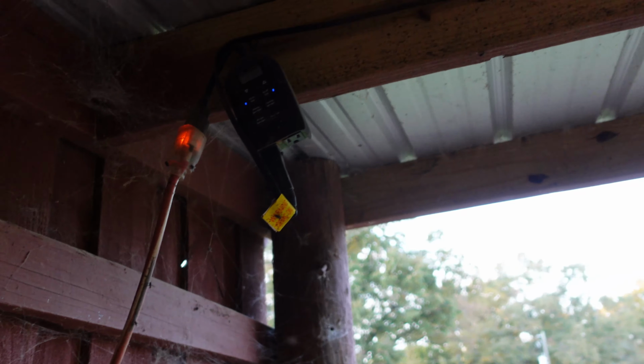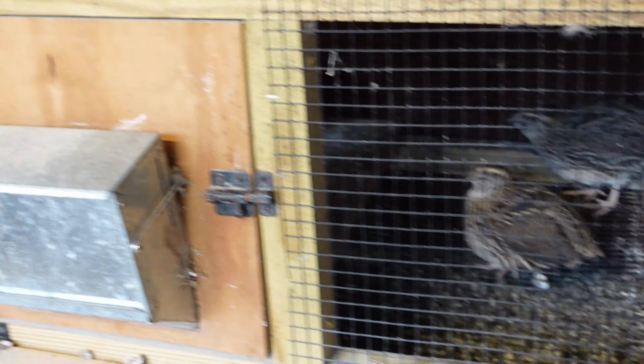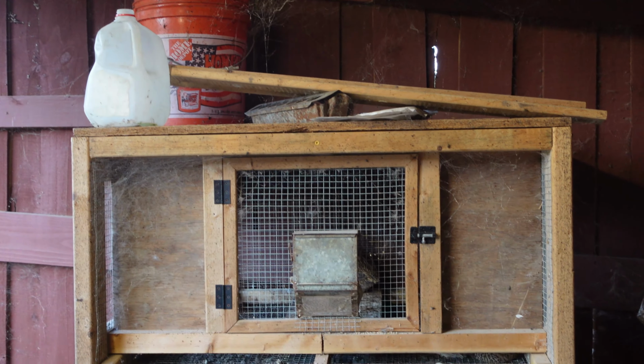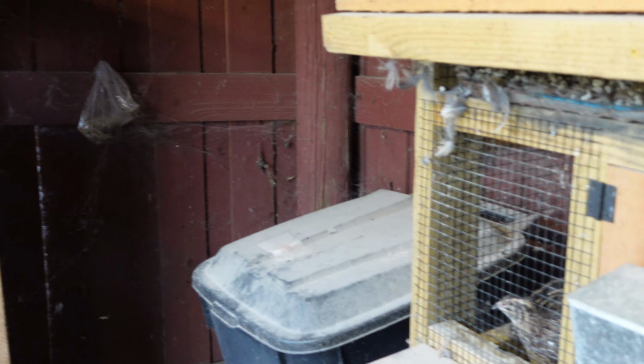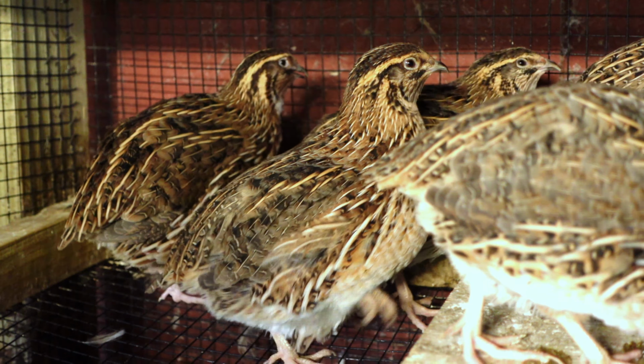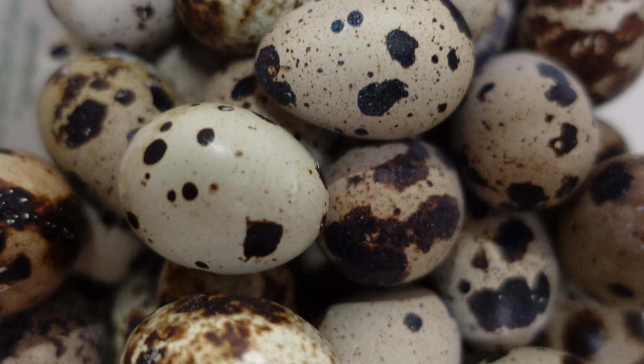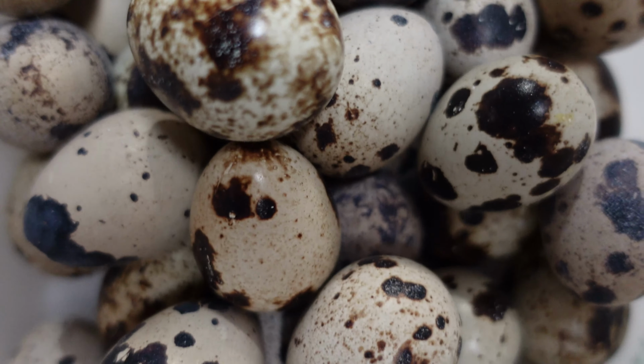And so we actually had the light come on at 4 a.m. and then it kicks off at 8 p.m. So the light stays on for 16 hours a day, and it turns out between that and getting rid of the predators, hopefully we got rid of all of them, the quail are doing much better, and they're still not laying at where they were, but we're starting to get eggs, and so I feel like we're moving in the right direction as far as that goes.